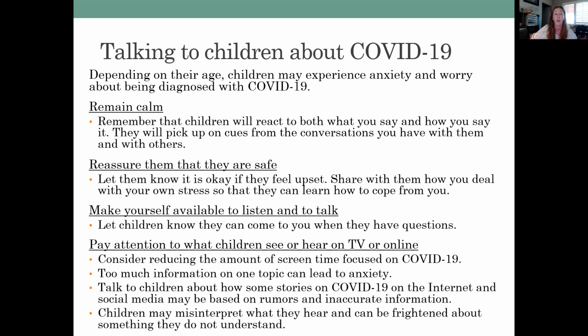Remember that children react to both what you say and how you say it. They pick up on cues from the conversations you have with them and with others. You want to reassure them that they're going to be safe. We hear very scary things in the news, and children need to be reassured. Let them know that it's okay if they feel upset. Share with them how you deal with your own stresses so that they can learn how to cope from you. And make yourself available to just listen and to talk to them. Let them know that they can come to you with any kind of questions.